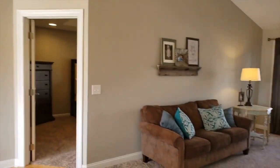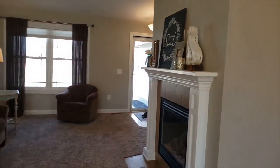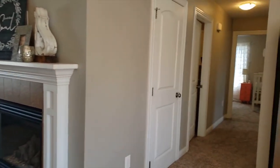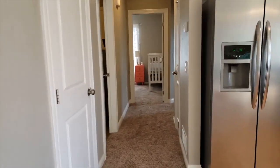Here's another view of the living room. One of the other things to note too is all the natural light that this home has. With windows on all sides of the home, this home's gonna be bright all throughout the day.